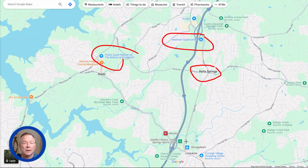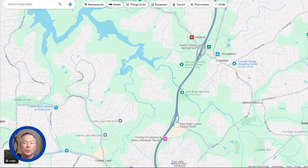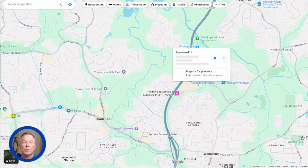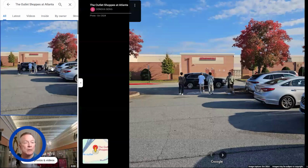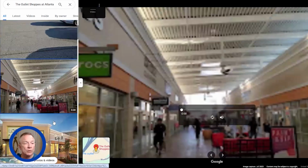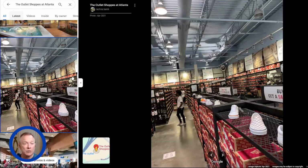And just around the area here, you have a lot of different hotels, retail businesses that you could have a lot of different opportunity for employment. Also, if you just go a little bit south down here towards Woodstock, we actually have the Outlet Shops of Atlanta, which is a really major place. You have several different retail stores right here at the outlet store in Woodstock, which is just a little bit south of you from Holly Springs.